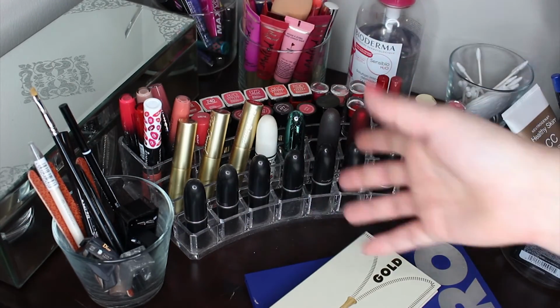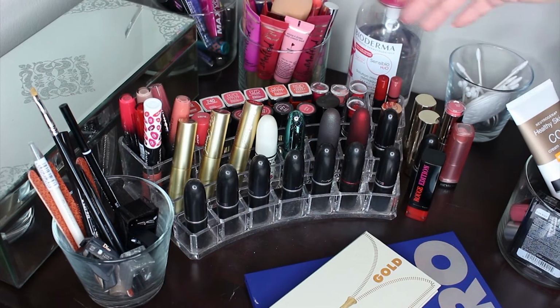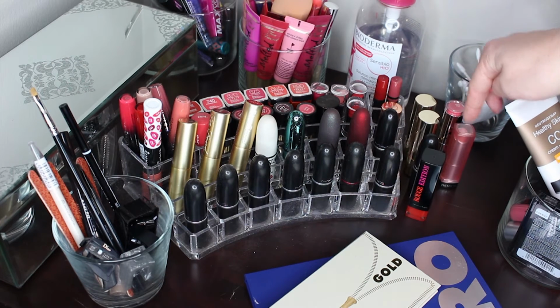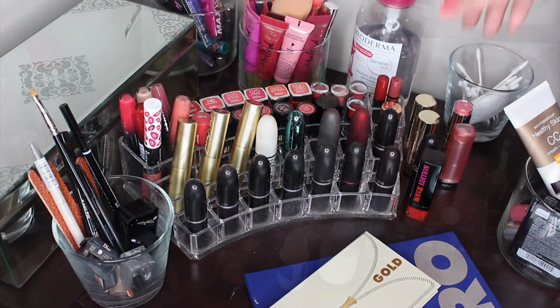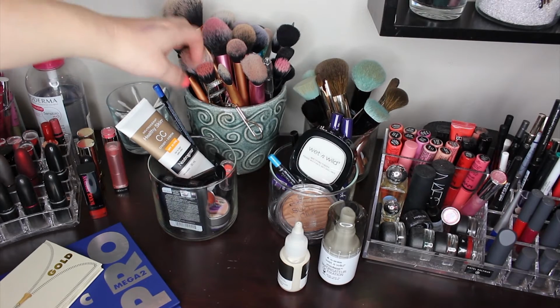I've got a Bourjois here, another MAC that I don't have space for up there, 2 Clarins ones, a Revlon lip butter, which is my last remaining one. I used to have like 10 of them and then I finished them all up, and then a Hard Candy lipstick back here.